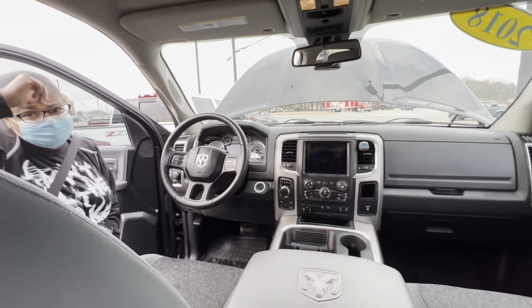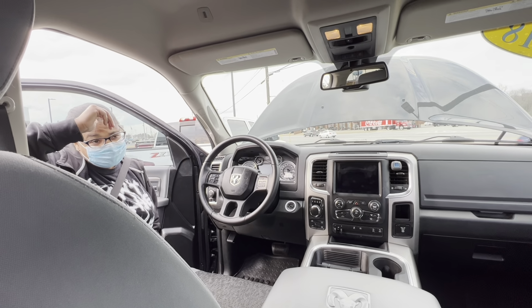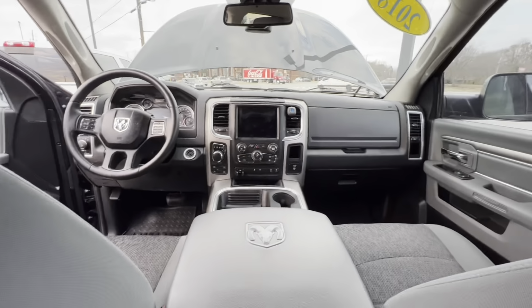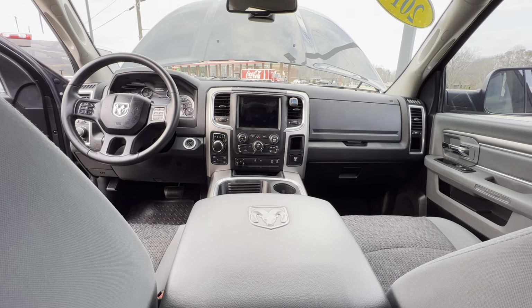What you think? You like this one? Yeah, I like it, but I'm not sure that you like it. Well, he's seen it, he just didn't drive it. Right. Well, but you said it drove smooth. Yeah, I mean, we could test drive it again. But yeah, it drove smooth. It drove all right.